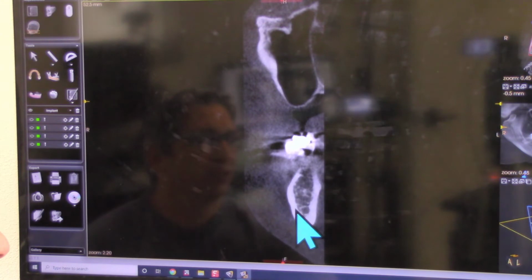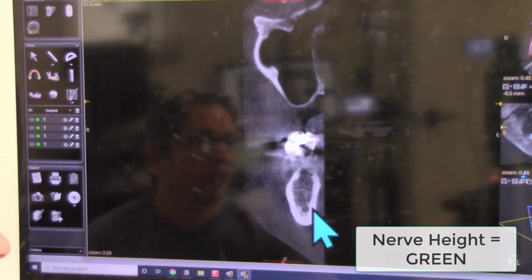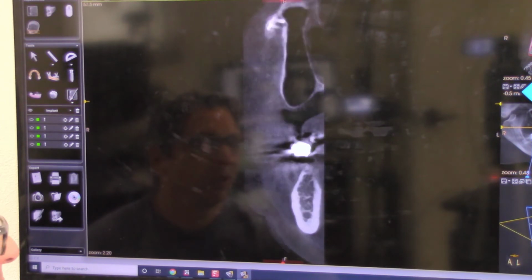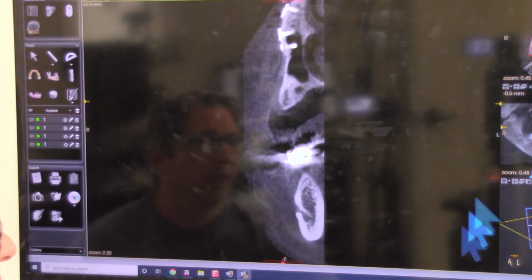Luckily, the nerve does run low. It's right down here, but the density doesn't look very good. So that's an issue. As we go along the jaw, we lost that facial plate from years ago where the extractions were, but the density looks a little bit better.